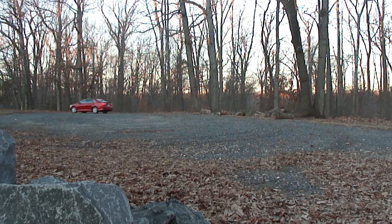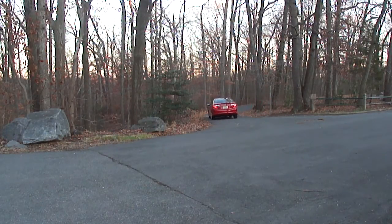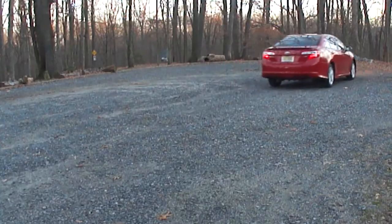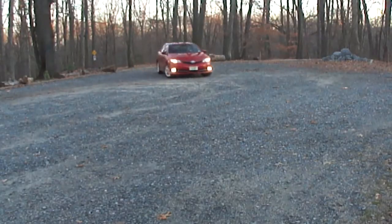$1,050 gets you the display audio with navigation Entune package. Toyota Entune is great. It hooks up with your smartphone or iPhone and keeps you in sync with Bing, iHeartRadio, Pandora, OpenTable, and MovieTickets.com, just to name a few. It features a 6.1-inch touchscreen, and you also get Sirius XM radio. Plus it comes with HD radio and iTunes tagging too, which is very convenient.